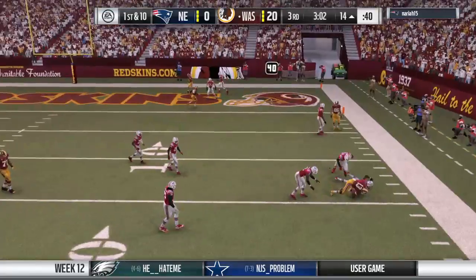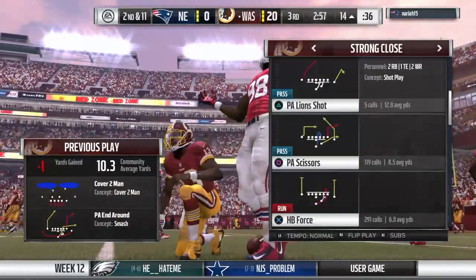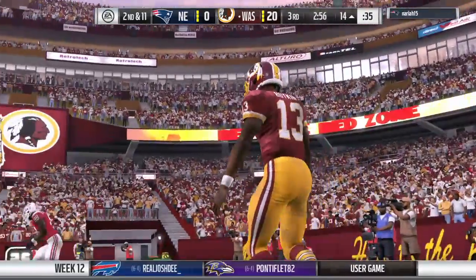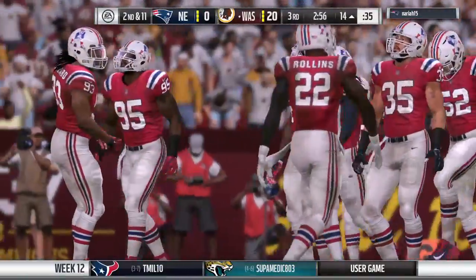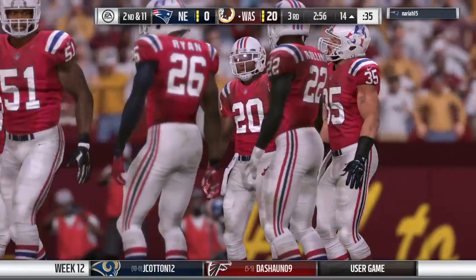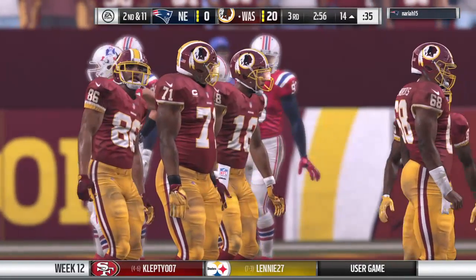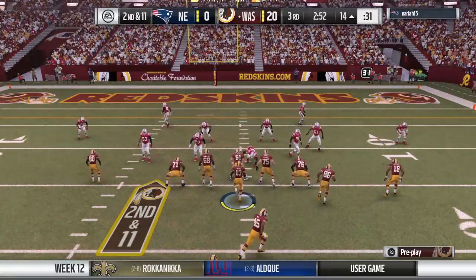And no escaping this time as he'll go down. They got him for a sack. He couldn't get rid of it. He winds up losing a yard. It's second down. He took a hit on that last play. Now let's see how he and the offense respond on second.